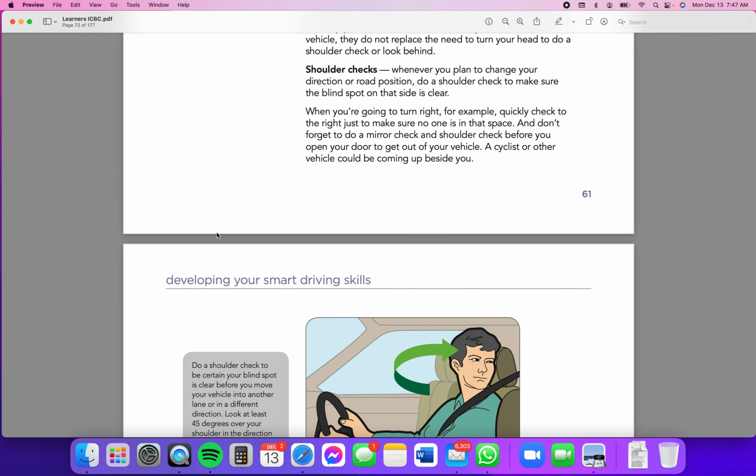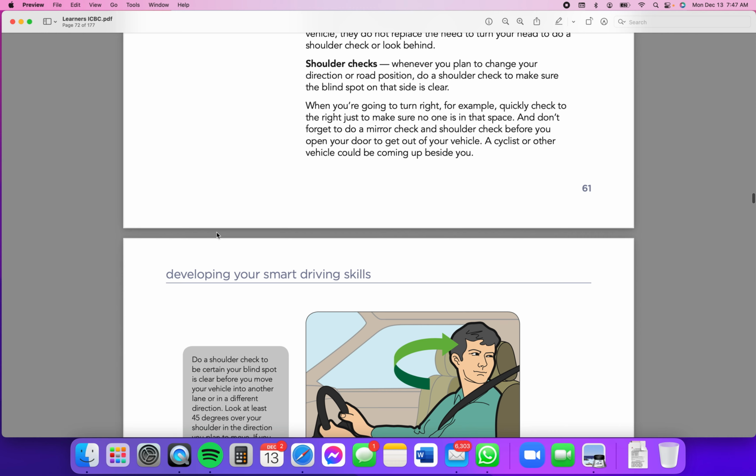When you're going to turn right, for example, quickly check to the right to make sure no one's in that space, and don't forget to do a mirror check and a shoulder check before opening your door to get out of your vehicle. A cyclist or another vehicle could be coming up beside you. So anything you don't want someone else to do to you, don't do to anyone else, essentially.